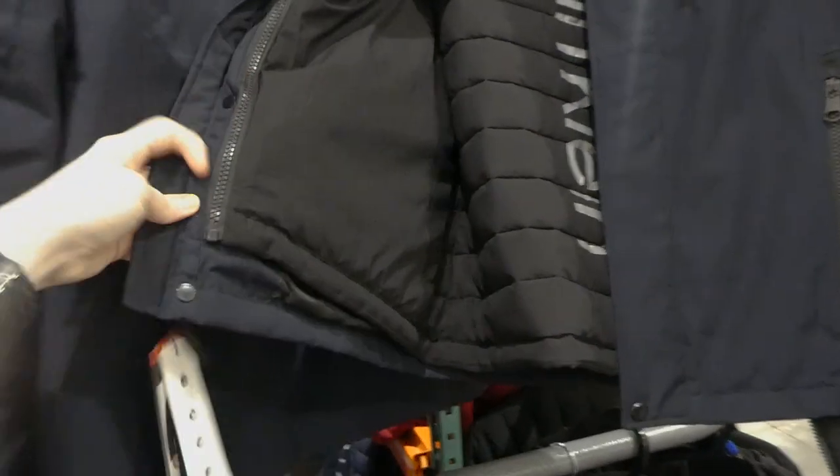And then if you open it up, let's see here. Oh, there's another jacket inside. This is Calvin Klein on the back of it. So it does come apart, right? It's like a two thing. So you can wear it all together, which is one piece. You can wear them separately, which is two more, right? So this one's zippered in and becomes a separate jacket.